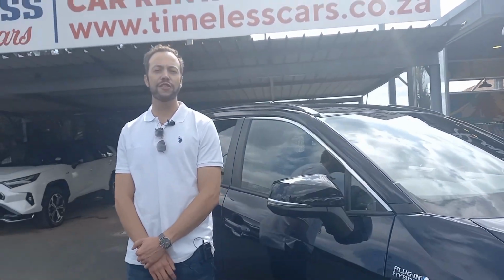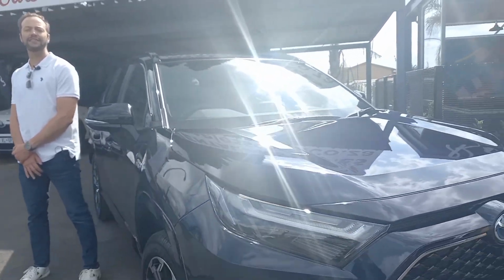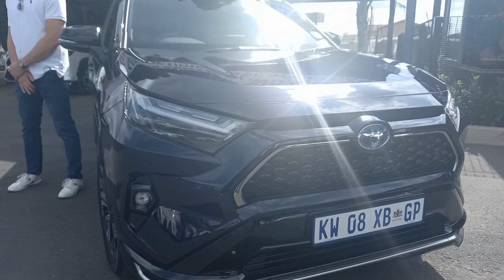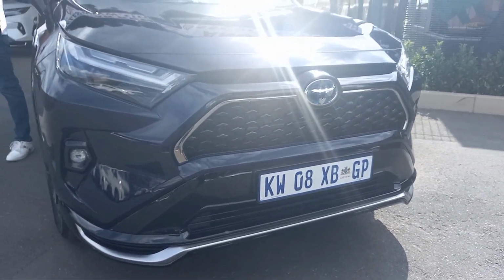Sure, Alan. So of course we've had the RAV hybrid in the market since 2021. In 2022 we introduced the E4 variant with some other model changes, which is a 4-wheel drive RAV hybrid. And this is the next evolution of that. This is the RAV4 plug-in hybrid, which really gives you the benefit of EV and hybrid without the associated negatives of either. So no range anxiety, no dependency to recharge.